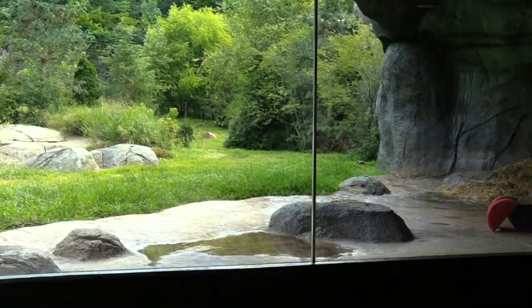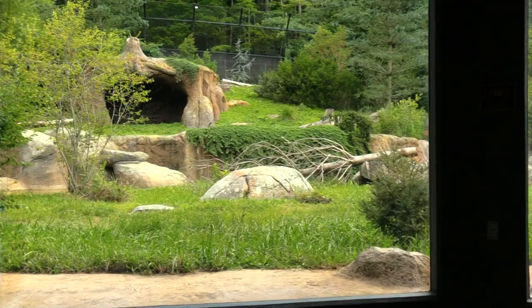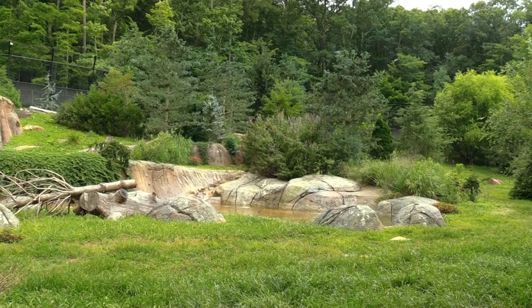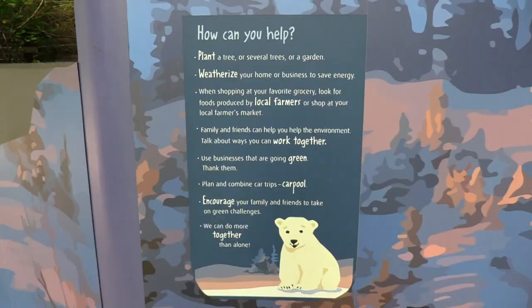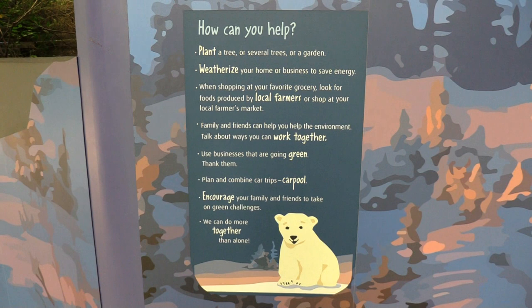This is the same area of the habitat that I saw the polar bear this morning. Or part of it anyway. He was right here in this water. But I don't even see him in here now. So polar bears are suffering habitat loss at an alarming rate. So here's some of the ways that you can help.